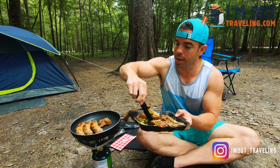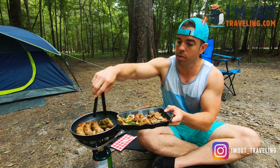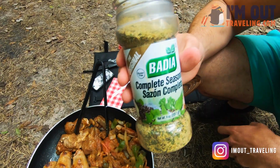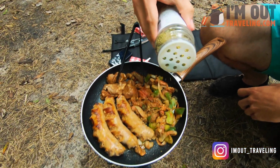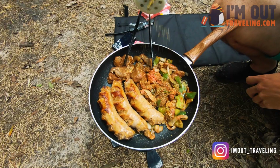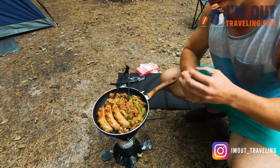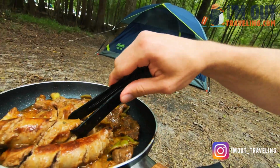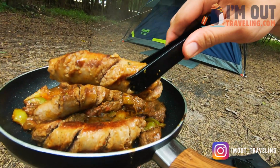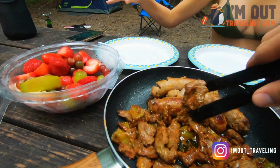Now we're gonna put some of the steaks, some peppers and onions. And of course, you gotta add a little bit of sazon completa, Cuban seasoning to the steaks. It's the best part right there. How good this looks. All right, time to eat.